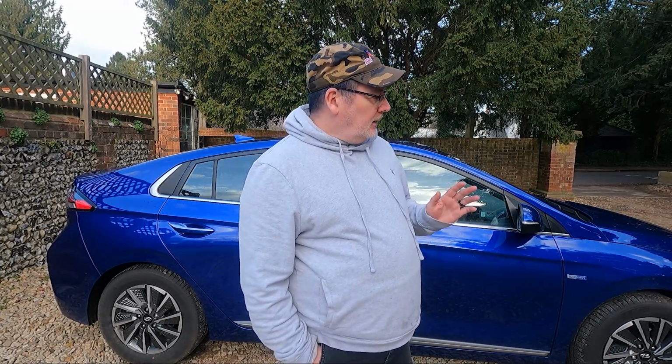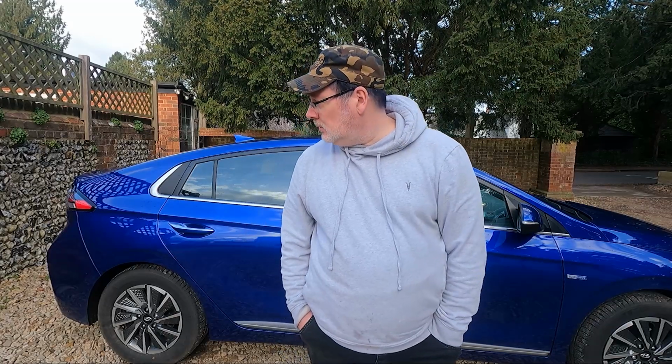So number 4 I would say is the lack of front parking sensors, which I find very strange. It has a lot of other high-tech features on the car, but for some reason they've thought better not to put front parking sensors on, which, when you're parking up tight, it's a very long car as well. You want to get up as tight as you can. You don't have that extra comfort of those sensors.